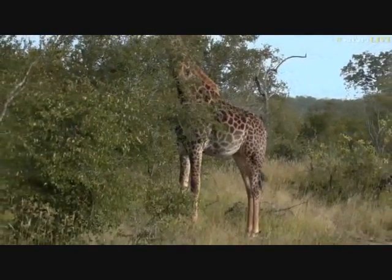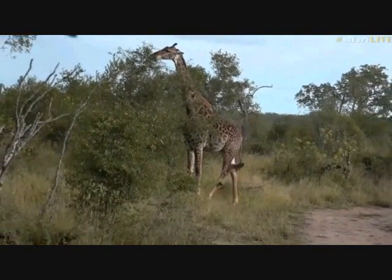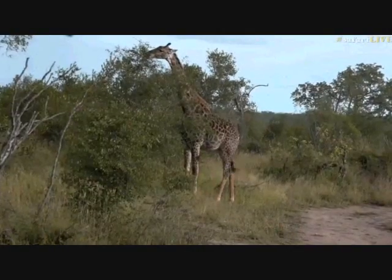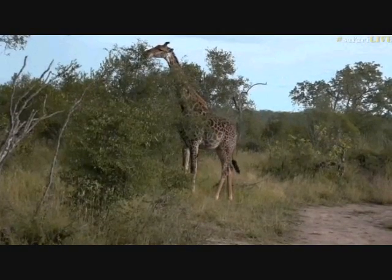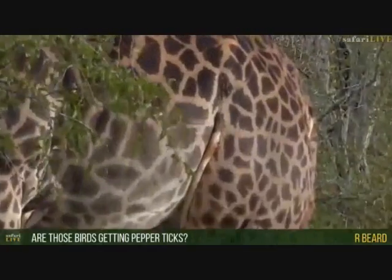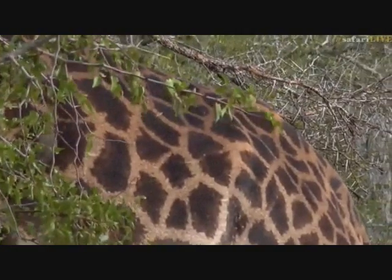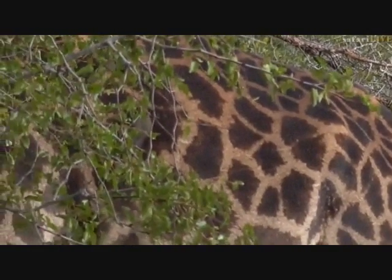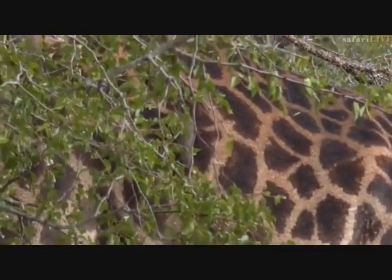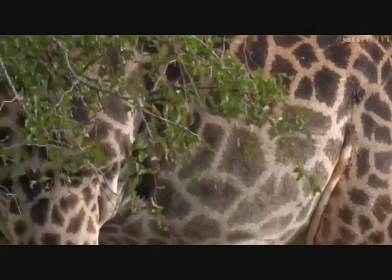Just listening to all these oxpeckers. Those birds are indeed collecting ticks. There are a number of ticks on the giraffe. I don't know about the pepper ticks or what species of tick. There'll probably be a number of different species of ticks on the giraffe. But they will indeed be picking off all those little ticks and fleas that they can get around the skin of the giraffe.